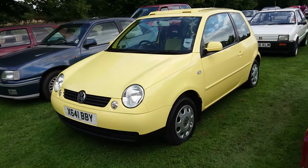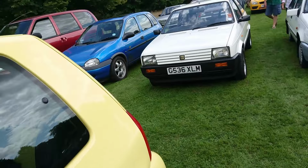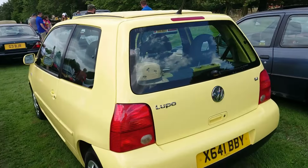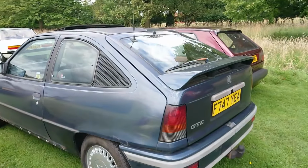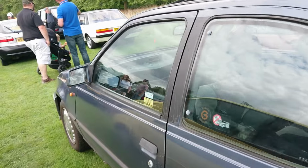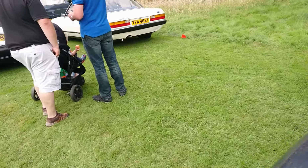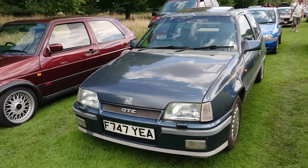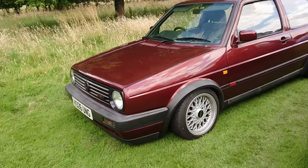Volkswagen Lupo in a lurid shade of yellow with a kind of sort of folding roof. Interesting. Vauxhall Astra GTE. I haven't seen a GTE yet. We've seen an SRI, but not a GTE. And do we have a Digidash? I think so. I can't quite see, but I think so. I remember when Mark II Astras all looked like this, a bit worse for wear, but it's nice to see one in that sort of condition these days.